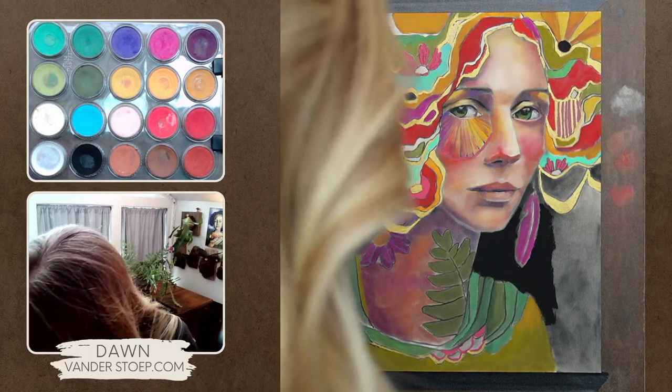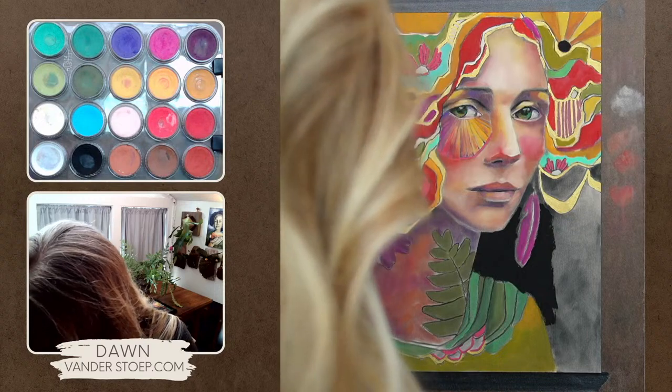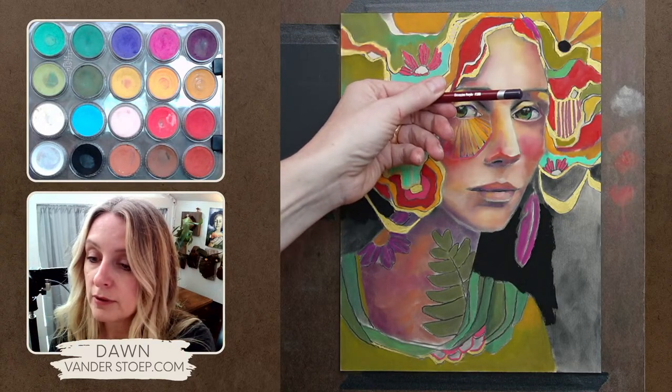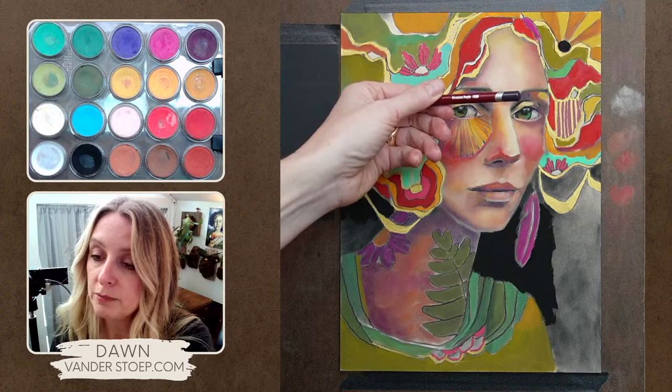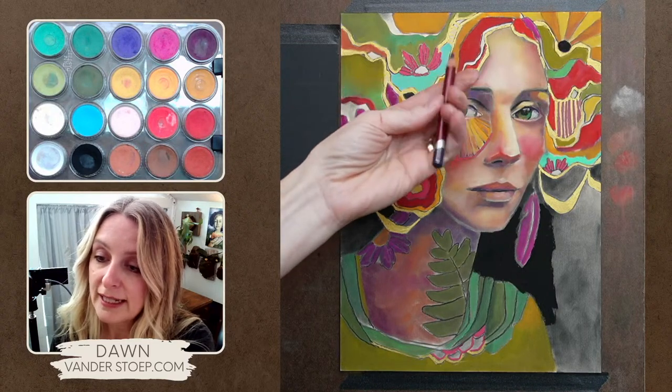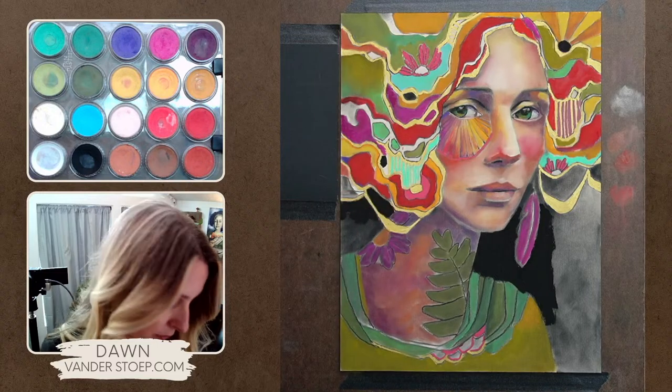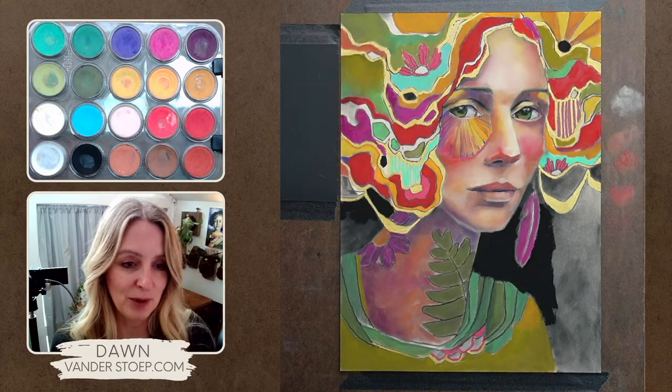I don't even think I have another Derwent in my stash on here right now, but this is the Derwent Dioxine Purple. It's a P280. I can't find this purple anywhere else. I was obsessed with getting dark purples, so that's why I have that one.